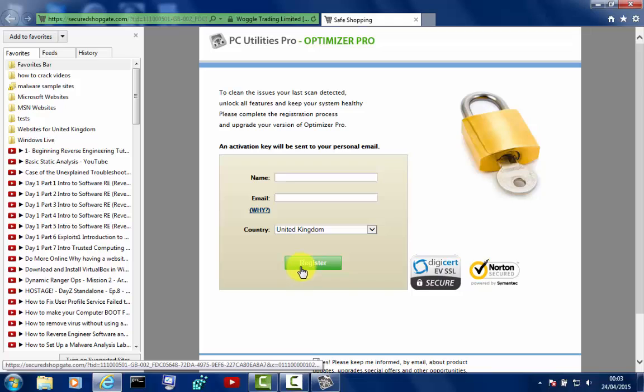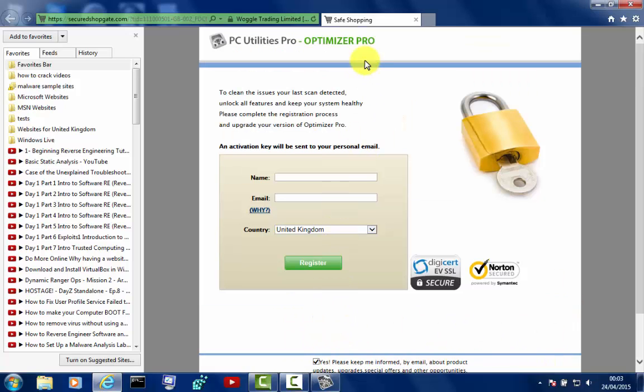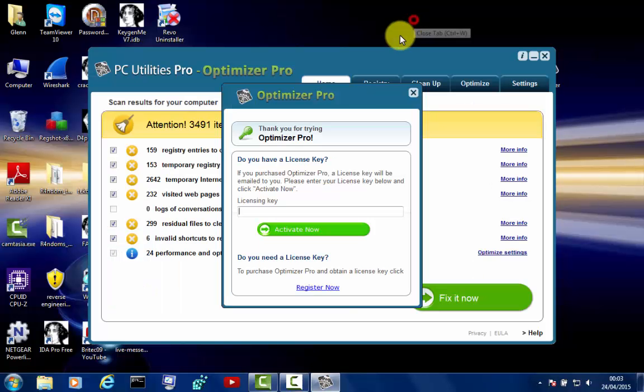Alright, well, we're not going to register it. Just a quick note down here, look, it's even got the little box ticked, and these are the boxes I've been talking to you about. It says yes, please keep me informed by email. Of course, that's what they want. So they're going to make a little bit of cash out of you there. So let's close this off and close this box off here.